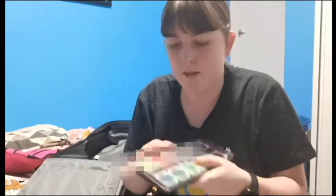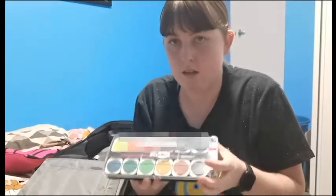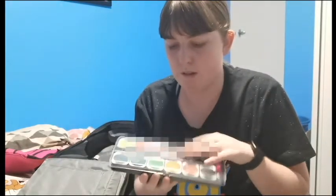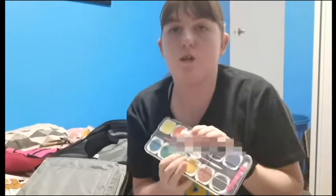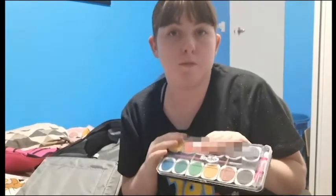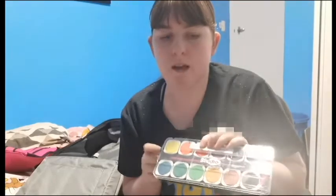Next, I've got watercolor paint. This is Montmarte Studios. This is a really good brand. I love this brand. I want their paints, but they are very expensive paints. But this was really cool to get.